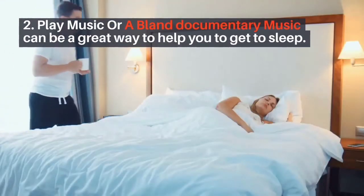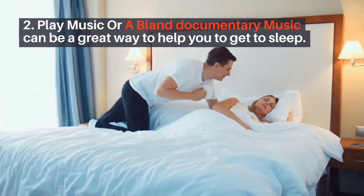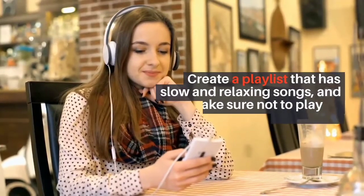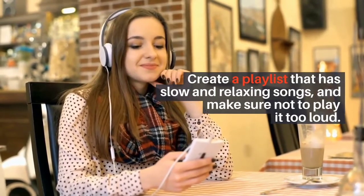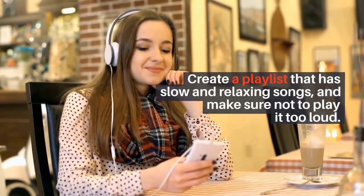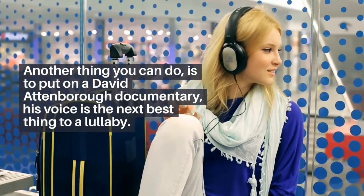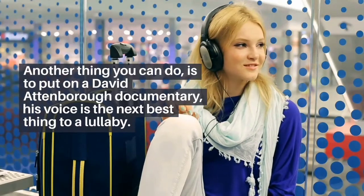Number 2. Play music or a bland documentary. Music can be a great way to help you to get to sleep. Create a playlist that has slow and relaxing songs and make sure not to play it too loud. Another thing you can do is to put on a David Attenborough documentary. His voice is the next best thing to a lullaby.